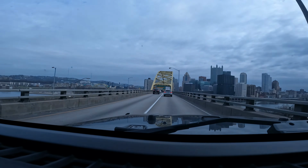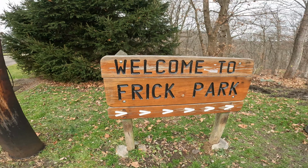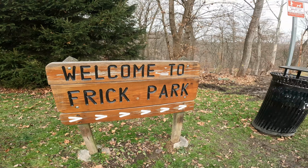Visits the Steel City in Pittsburgh, Pennsylvania. Why are we here? We are here for Frick Park. What a little warm up. My friend Bob and I came to check out the trail system here.